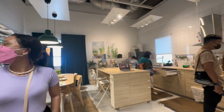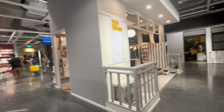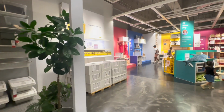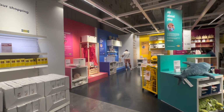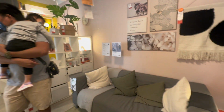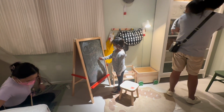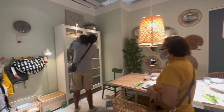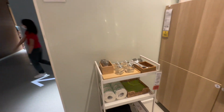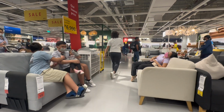Nice kitchen idea. I like to stay here. Oh, a titty. Look at me, I'm drawing. You can buy many things for the house.